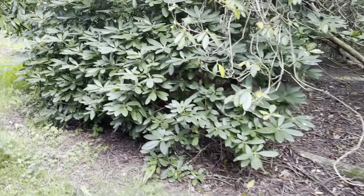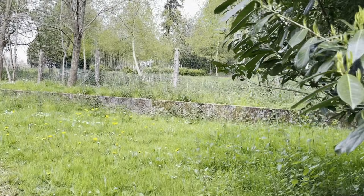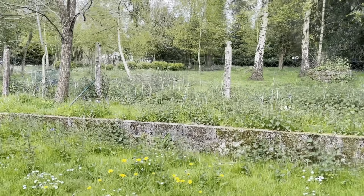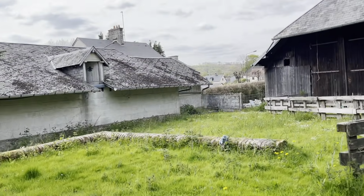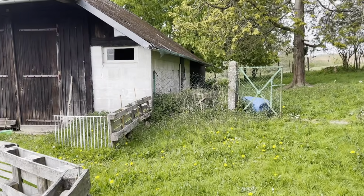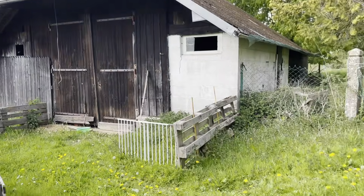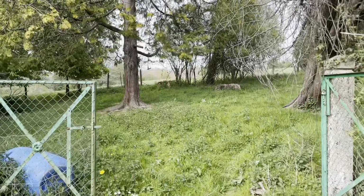Back up to the higher level of garden at the front of the house. And look at the further area of garden. Now this has been used for having ponies on. Let's have a look at the back of the garages and the big detached garage, which has got a stable on the side as well. And this all belongs with it. And through here, and this will take you through to the paddocks.